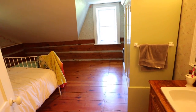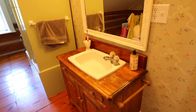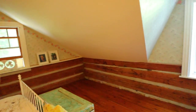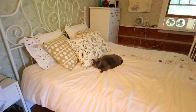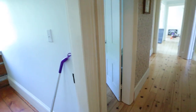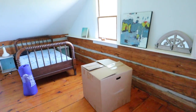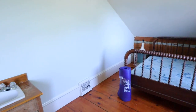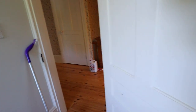And this is where I set up my room, my bedroom. Yes, there's a sink in here. It's so cute. And this is the original part of the log house. This is why I chose this room. Oh, and who's that? There's Abby. This is the spare room. I still have work to do in here, but I love this little vintage bed. And again, another sink. Yay! I don't know why that excites me, but it does.